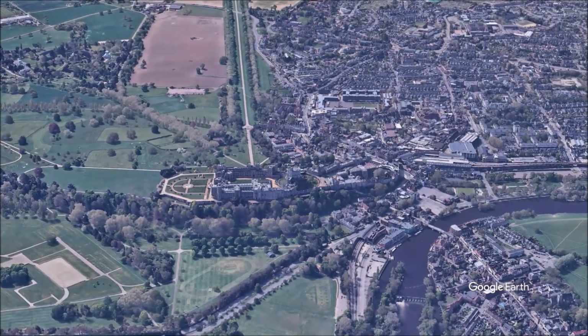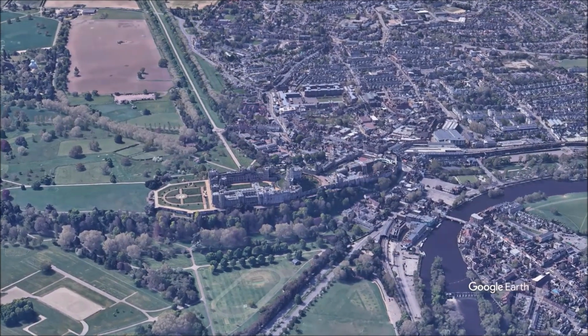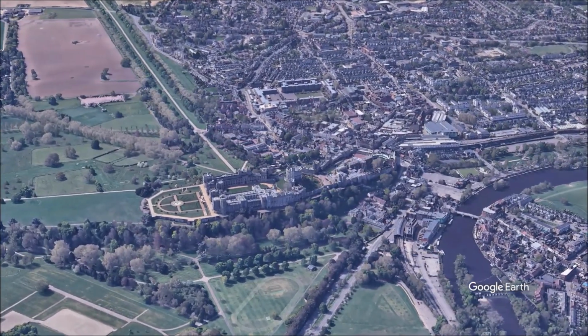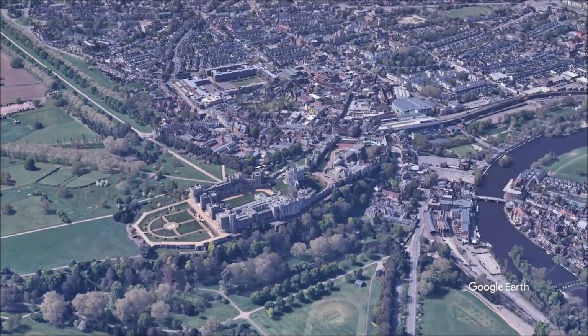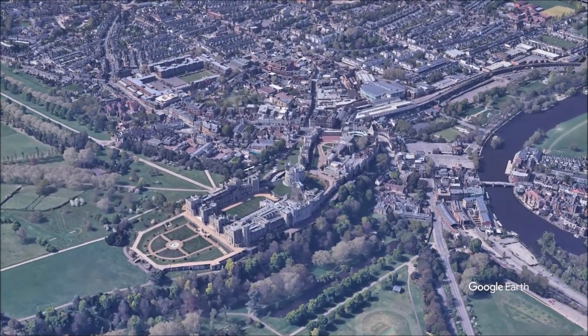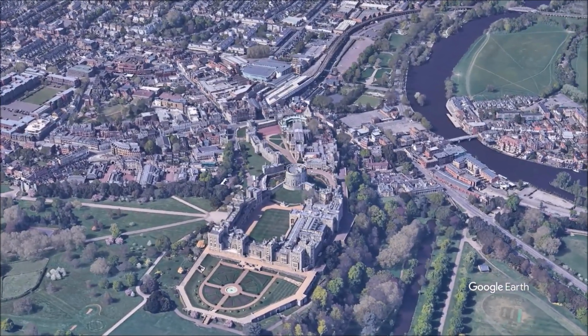Windsor Castle is a royal residence at Windsor in the English county of Berkshire. It is strongly associated with the English and succeeding British royal family, and embodies almost a millennium of architectural history. The original castle was built in the 11th century, after the Norman invasion of England by William the Conqueror.